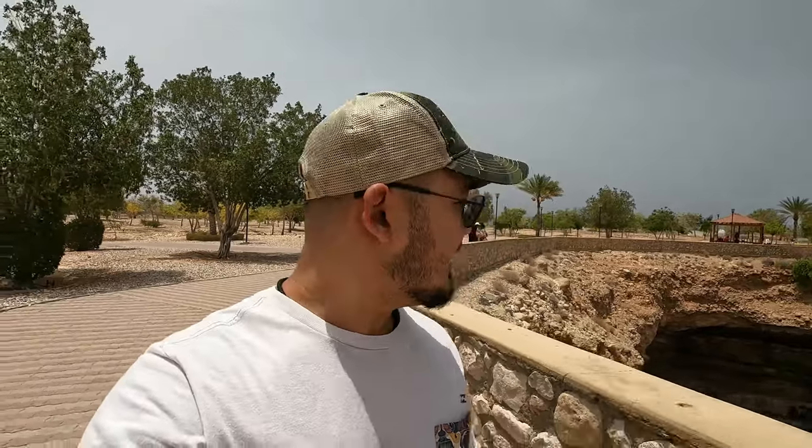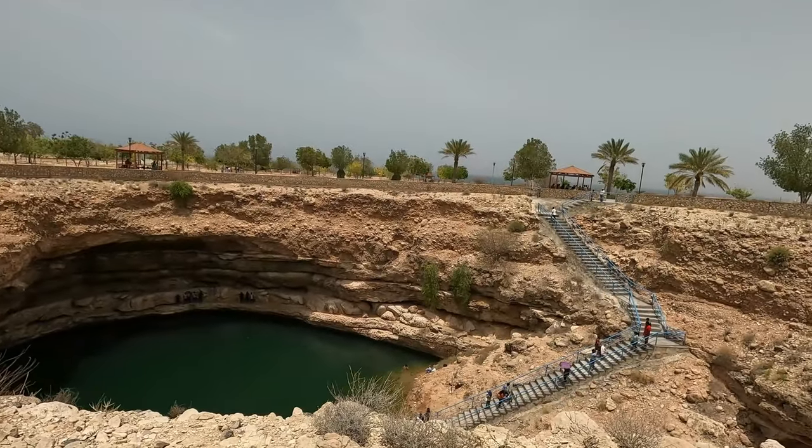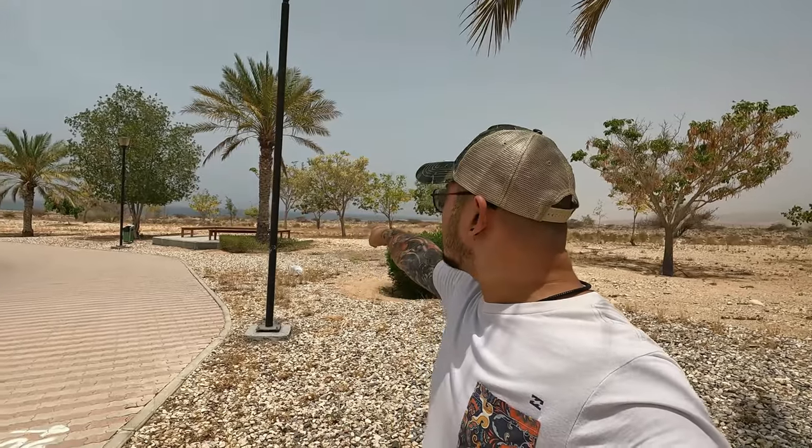We are now here in Bimmah Sinkhole, mga amigo. And it's very init, mga amigo. It's very init here, and I don't think maliligo kami. Pero pwedeng maligo dito, tingnan mo sila. Hello. Ang init. So, mga amigo, ang sinkhole eh malapit lang siya sa beach. Siguro mga 2 kilometers from here, and then yung mountain.